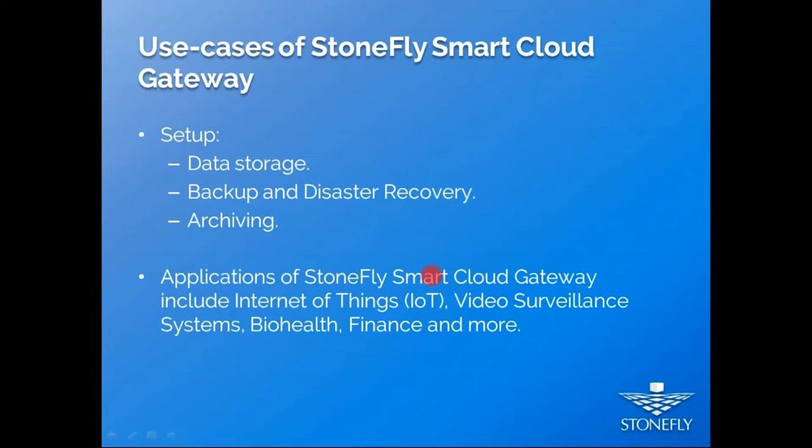Now we're going to talk about a few of the use cases of this smart cloud gateway. In general, it can be used as a storage setup for you. You can set it up as backup and disaster recovery. You can set it up for archiving. We will go through each of them and see. And because of its smart nature, it's quick and efficient. It can be used in IoT, in Internet of Things, to integrate your IoT devices with the cloud.